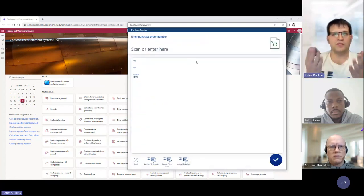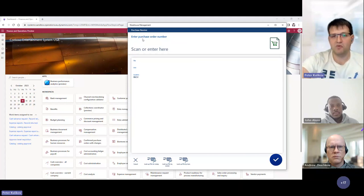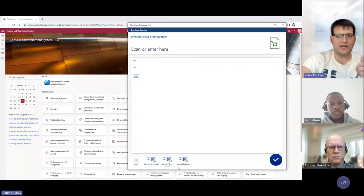As I already told you, the first step is to enter the purchase order number here or scan it if we have such data on our transportation label. And please notice here on the bottom, there are 3 queries, 3 of my queries I prepared in advance, and we added them to the mobile device menu exactly to this step. So let's use one of them. Let's use the first one, look up purchase orders for today.